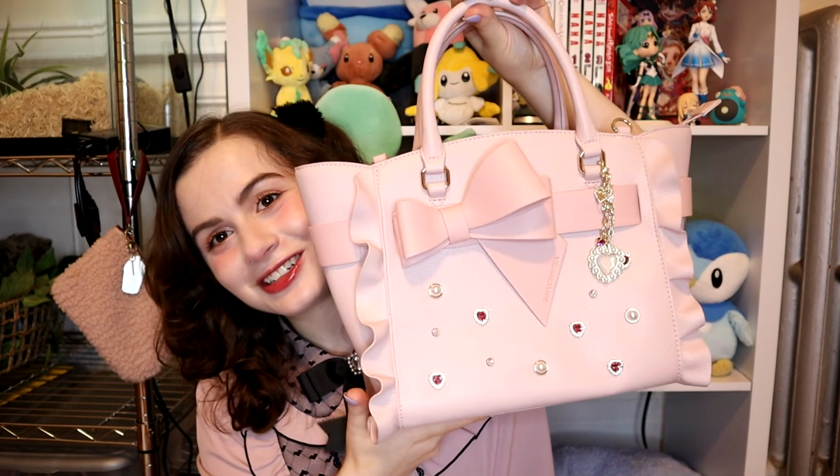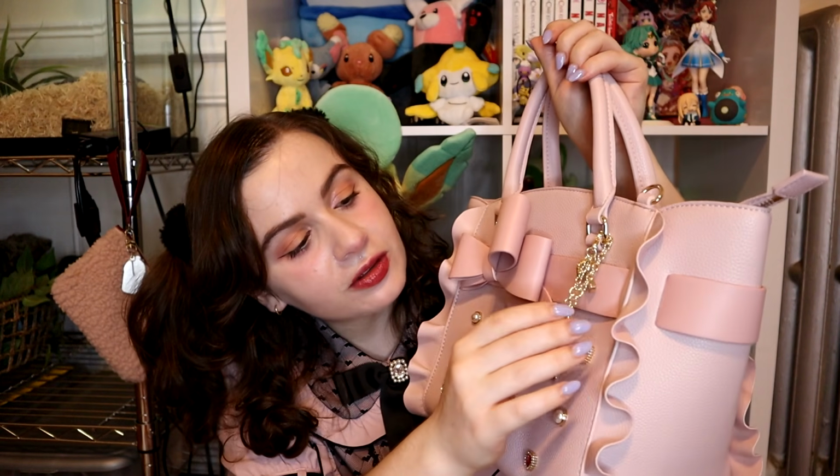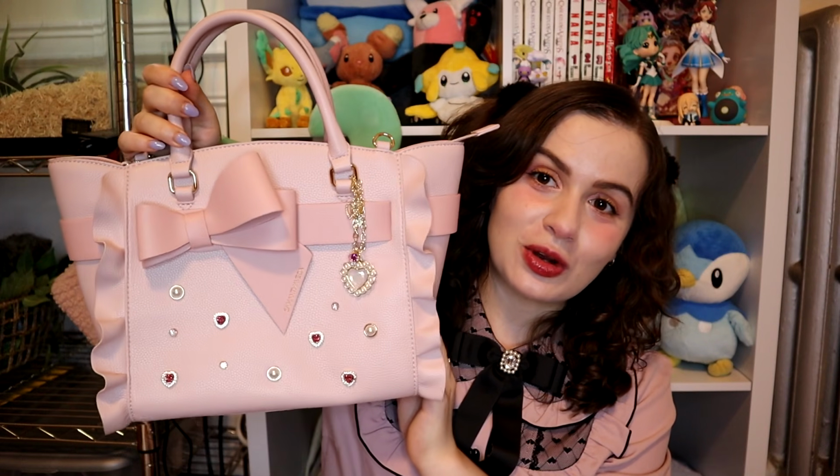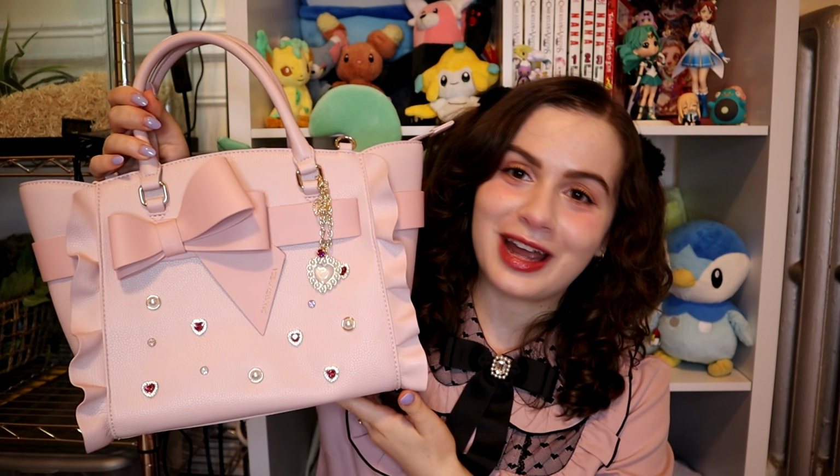I got, ooh, yeah, no, the charms are in the right direction. I got the Blossom bag in pink. This was their spring collection design, and I liked it so much, and also it was called the Blossom bag, so I had to get it. And I've wanted a pink bag because I have my little pink Liz Lisa bag, but I wanted something that I really could carry my stuff in.